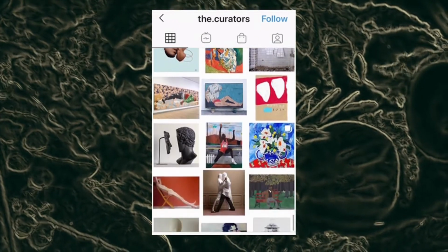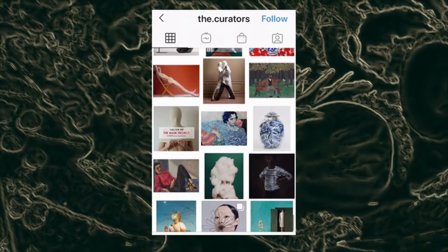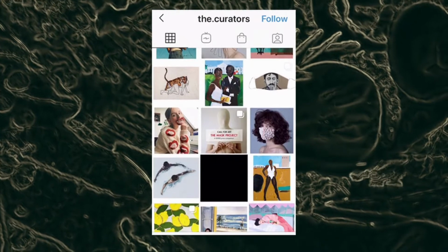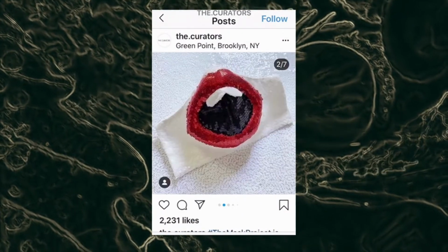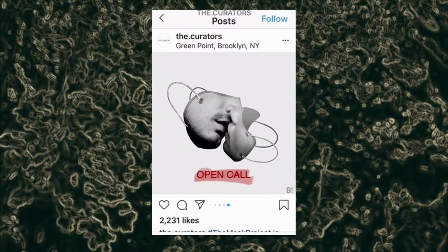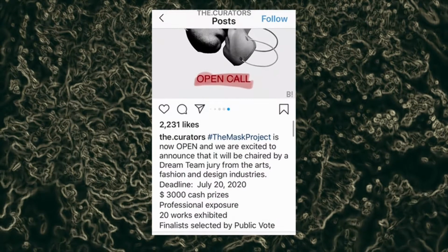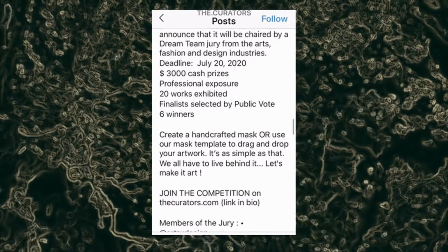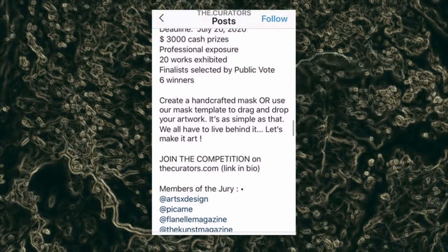Basically, this group called the Curators hosted this mask making competition that was opened internationally. And there were two categories. One was for making a mask design that could be printed on fabric masks like a pattern, and the other, more fun category was an art decorative sort of mask. Obviously, the second option appealed the most to me as it allowed indefinite creative potential since it only needed to be original and not necessarily functional.